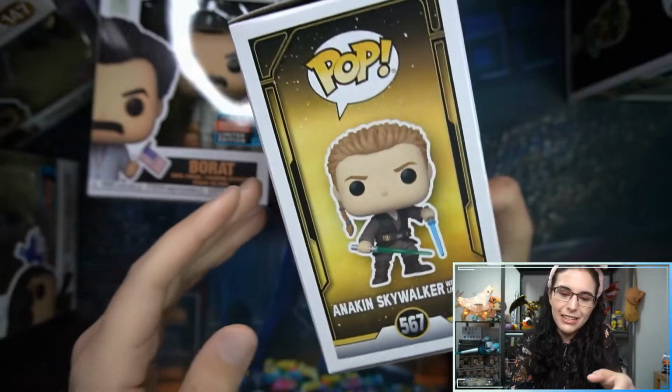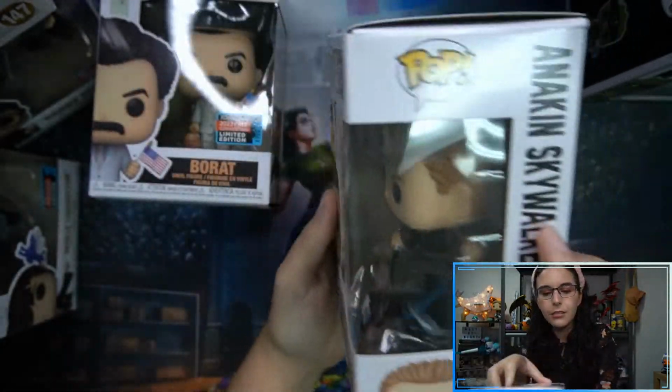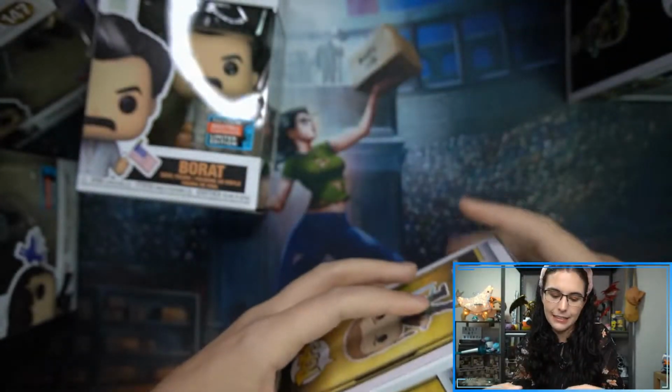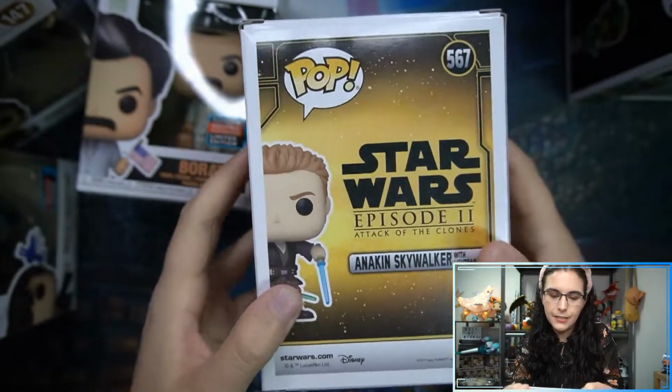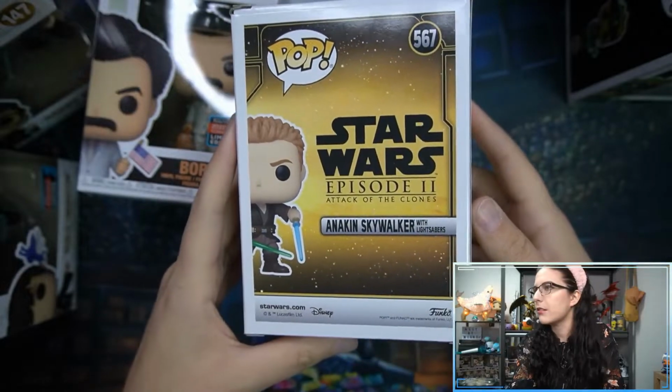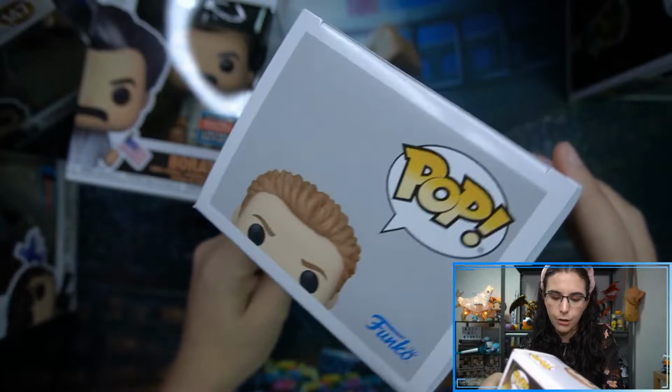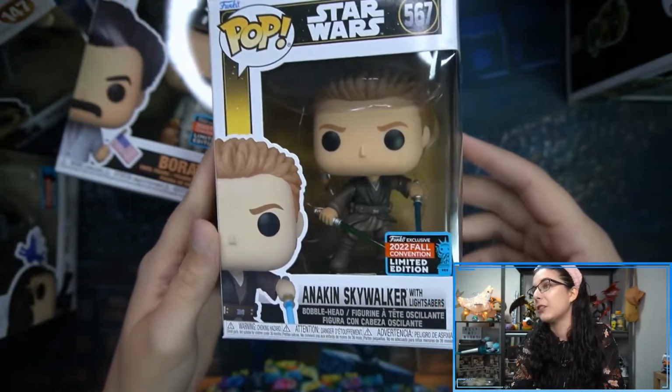So let's see. Do you have any holes? No, you don't have any holes? All right, good. I really like this. I like this design on the back, too. This box feels extra thick and sturdy, so that's cool. So, Attack of the Clones, my favorite Star Wars movie, as you guys know. I would like to have this signed by Hayden Christensen.